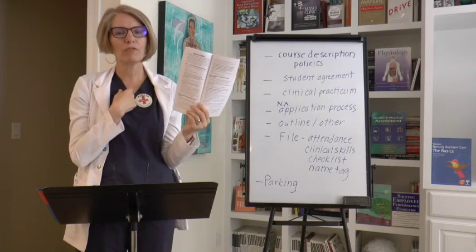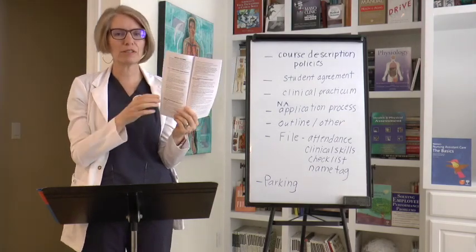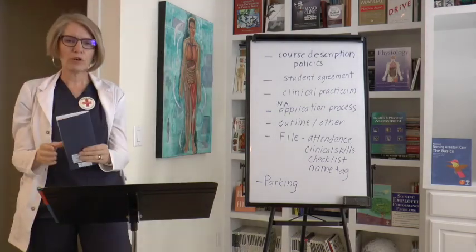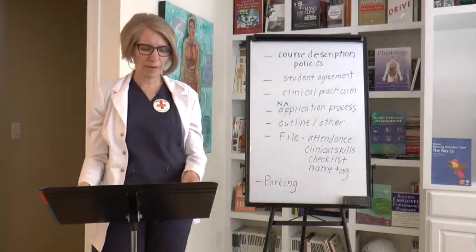So we work very hard to get you prepared for this exam, and reading the skills book is a big part of that. You'll learn more about that when you get into the skills lab.